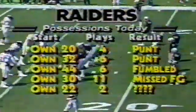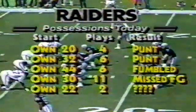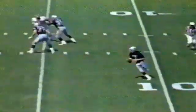They're the possession: punt, fumble, and a missed field goal. So the Raiders have not been impressive offensively, but San Diego has been impressive defensively. Marcus Allen, 40 yards on 14 carries already.